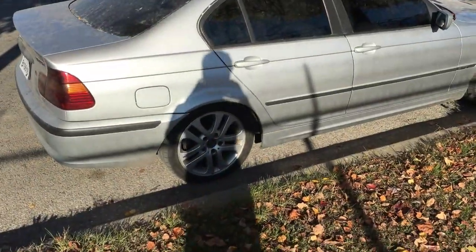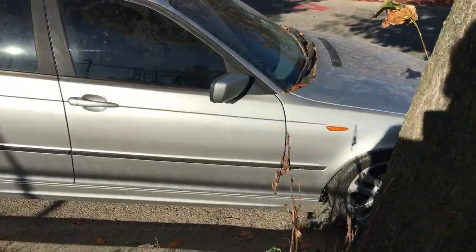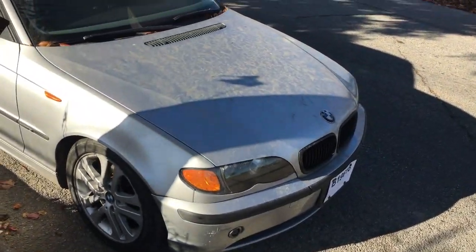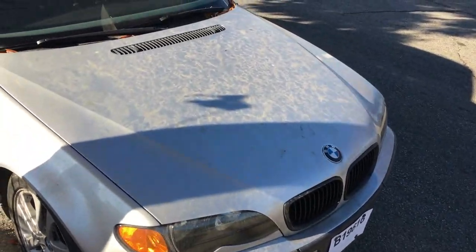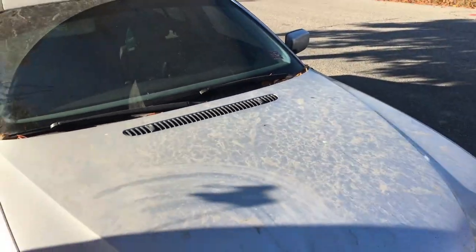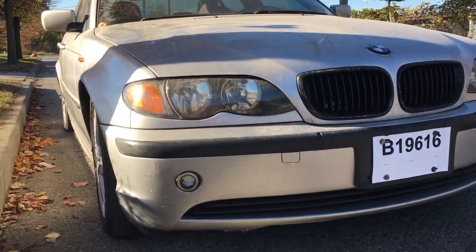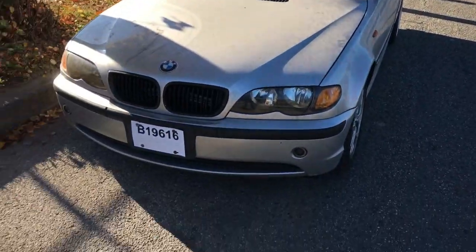Let me show you guys. So nothing special. It's crazy dirty right now, just because any car that sits out front of my house is dirty within a day. I'm guessing this is pollen, but that doesn't make any sense. If that would be all pollen, it's not springtime. But yeah, here we go. It's a facelift E46.